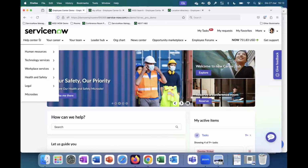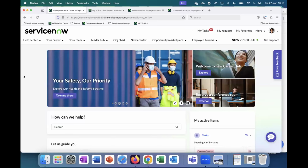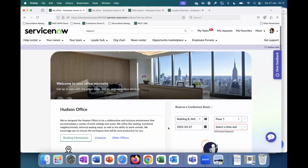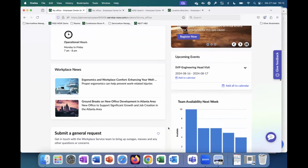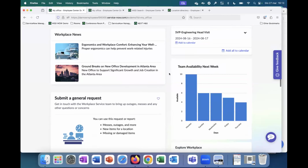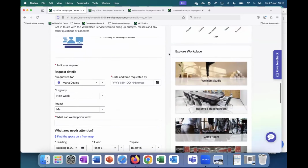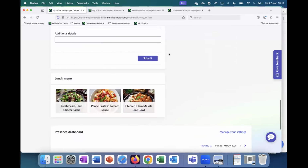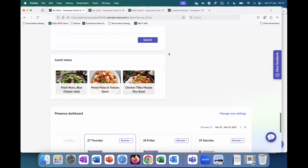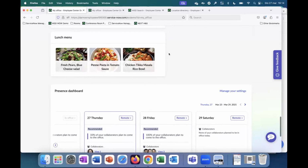But the first thing that for sure I want to mention to you is that all the employees can have a look at a specific microsite, a specific page, where they can have everything they can need related to their office. Information about the office, upcoming events, workplace news dedicated to their location, not everyone, but their location, or maybe explore the workplace that they need to visit. Maybe also some lunch menus if they need to request a lunch.